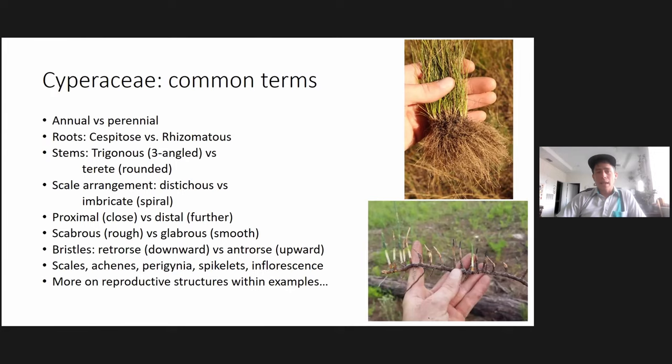So when you start to get down to identifying Cyperaceae, there are a lot of terms that you start to come across frequently in the keys and in the floristic treatments that you'll want to use. Some of these basic terms you're probably already familiar with, like is the species annual? Does it complete its life cycle in 1 year? Or is it perennial? Does it have underground storage organs that help it to come back each year? So you can see on this top picture, Rhynchospora pusilla, very cespitose. It has these underground mechanisms to keep resprouting each year, especially after fire. Or in the bottom picture, here's a species, Fuirena scirpoidea, that has these really long rhizomes.